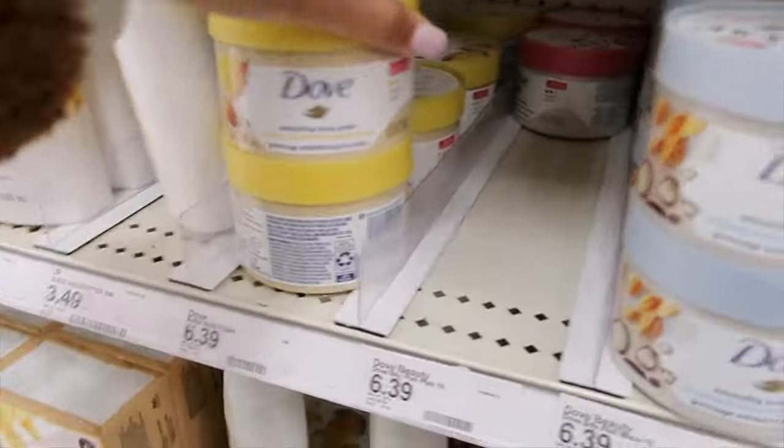I'm gonna check on the Target app to see what aisle body scrubs are in, because I don't see them at all. Okay, so it should be in aisle A25. See, this is why I love Target, because you can just go on the app, pick the store that you're in, and it'll tell you exactly where the items are. A26. A25.